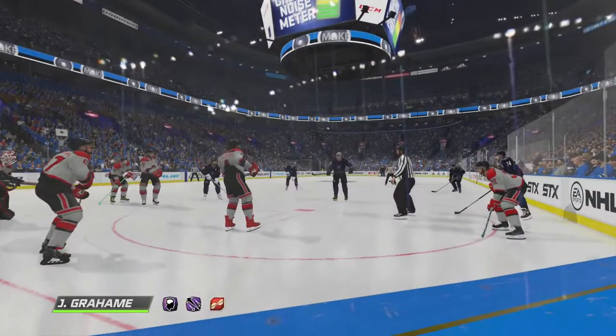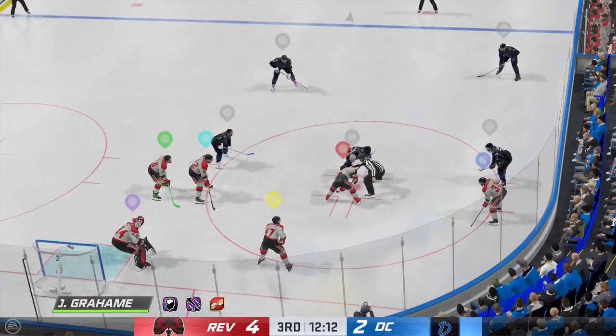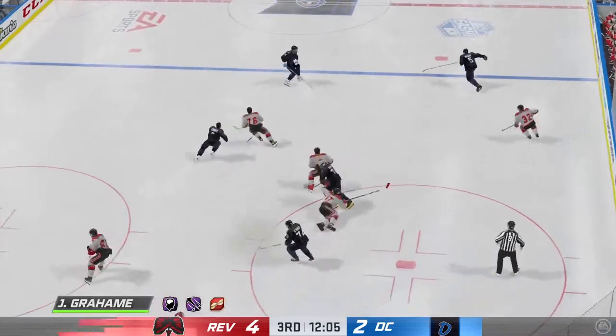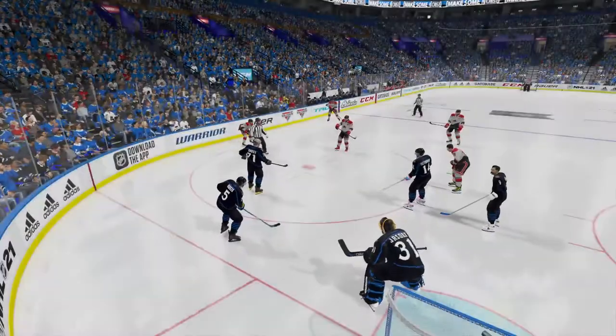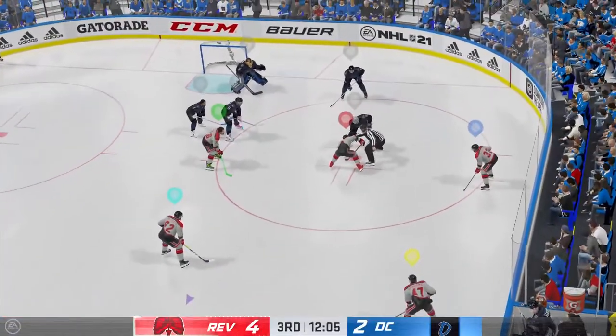Still lots of time left in the period. We've got ourselves a 4-2 hockey game. Dangles won the draw deep in the defensive zone. Penalty coming up as the whistle stops the play. Well, the official's going to give him 2 minutes to think about that one.